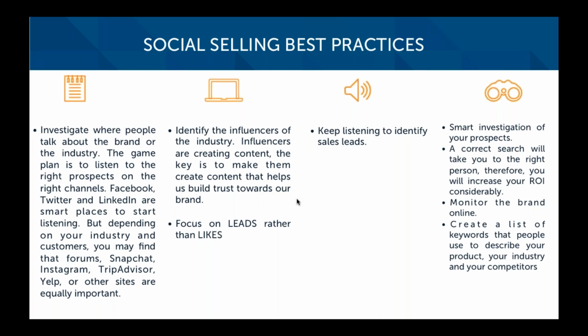And very important, focus on leads rather than likes. If you have something and you don't have likes, but you're getting leads, you did it. You did it. And keep listening so you can identify sales leads.